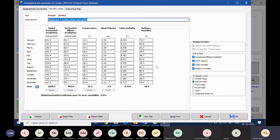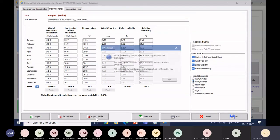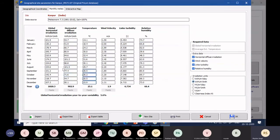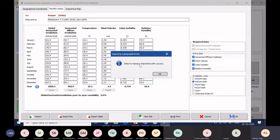To do that, you need to do two steps. First, at the bottom here, you see export table. Just click on this export table button. And it says the full monthly meteo data is now copied into the clipboard. You can paste them in Excel or any other spreadsheet program. So if you want to see the entire data in an Excel format, you can do that also. Or basically we just want to import it to the software. So after you have done the export table, just click on import. And it will say data for Kanpur imported with success. So now the data for Kanpur has been loaded in the PVsyst software and we can use it for the simulation purpose.